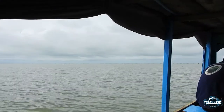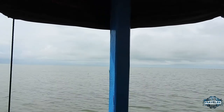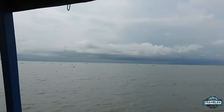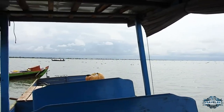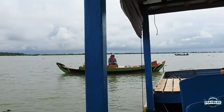Once you clear the village, they'll take you out into the middle of the lake, out in the open. And you'll be thinking, what are we going to do here? Do we get fishing rods? Well, actually, what will happen is some of the local people will come up in boats and offer to sell you pop, fruit, chips, whatever, lots of different things. It's like a little corner store. There's the lady right now.